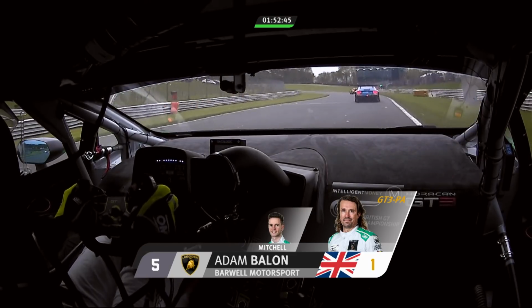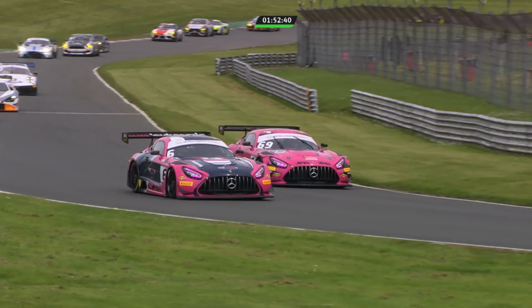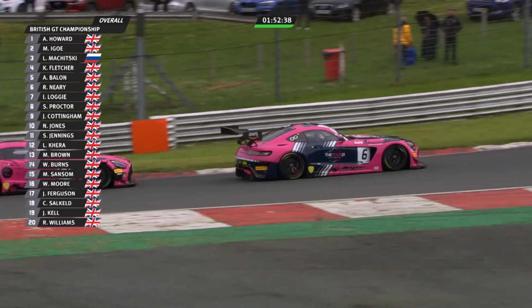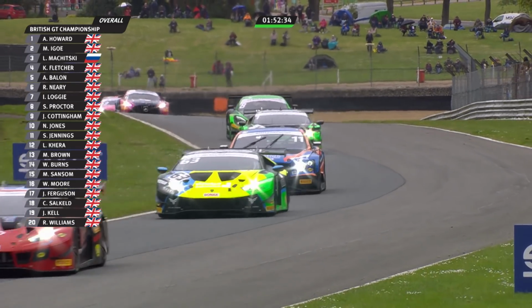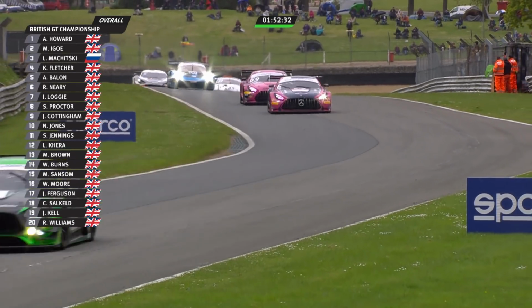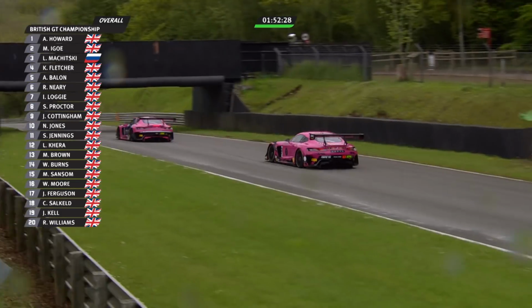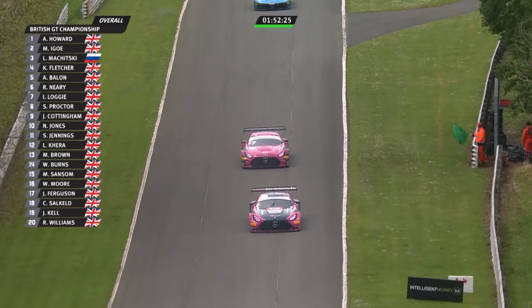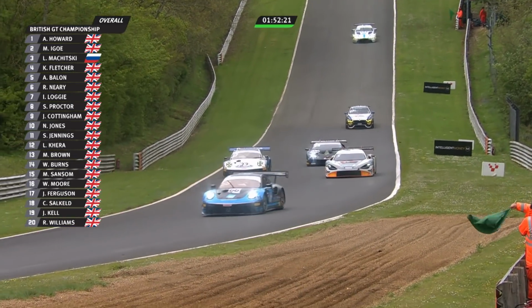So riding on board with Adam Ballon at the moment, fifth in the Lamborghini. They all concertina down towards Surtees. There is James Cottingham, rather cheekily having a look on the inside to try and get past Ian Loggett. Ian's much more experienced, a modern-day GT racer, but James Cottingham, who is a very accomplished historic racer indeed, going from 1960s cars even up to sports prototypes of the early noughties, he is taking to GT racing, GT3 cars in particular, like a duck to water, isn't he?